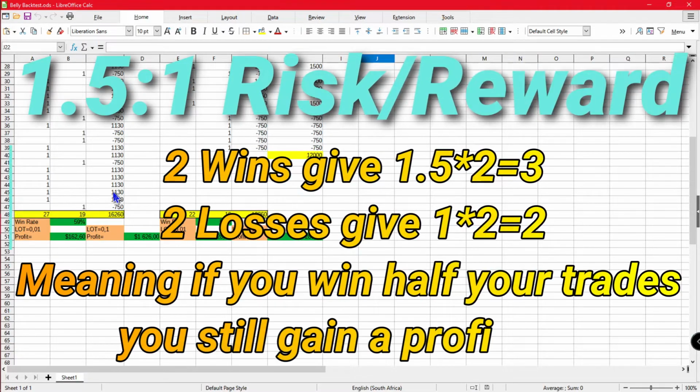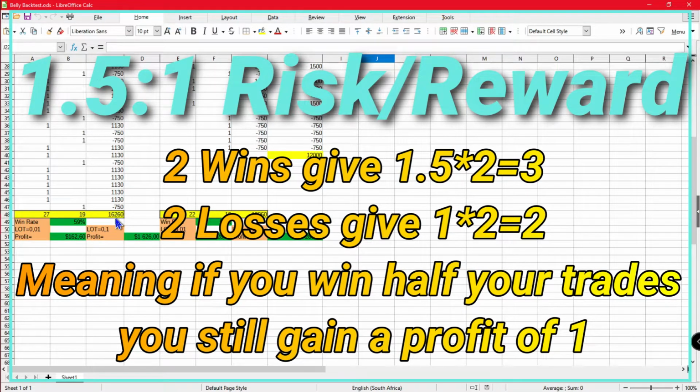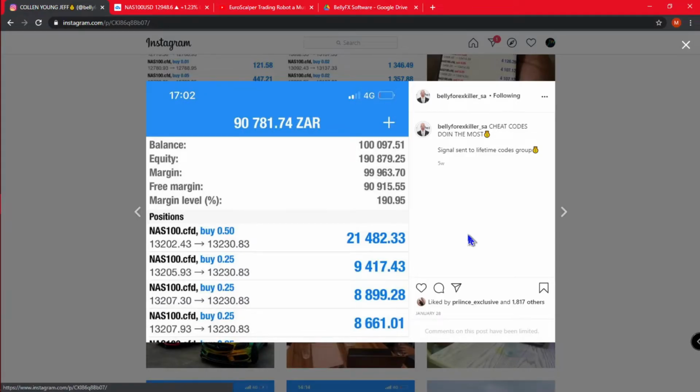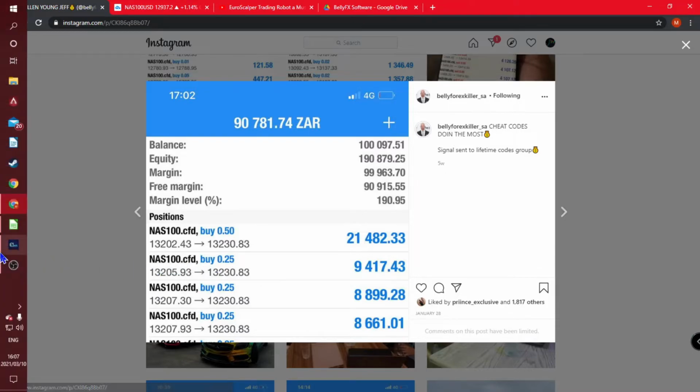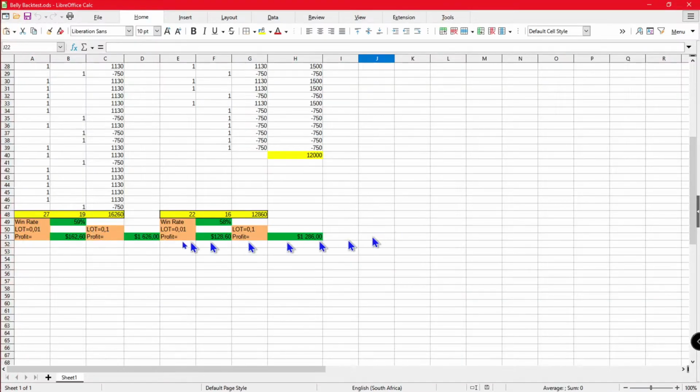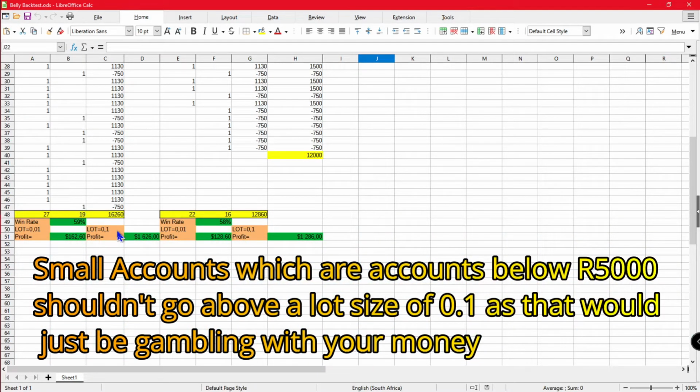So that helped generate a profit of 16,260 pips for the month of December. Now I know a lot of us are not going to be using lot sizes of 0.50 and 0.25. We will be sticking to the minimum, which is around 0.01, and 0.1 for the highest, and this for the month of December would have given us a profit of $162 if we use the minimum lot, and if we used the maximum lot I would recommend for smaller accounts, you would have gained $1,626.